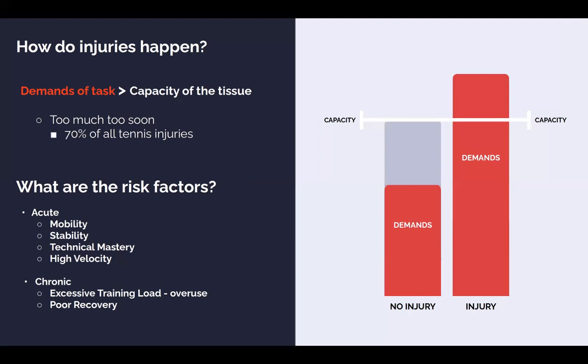No one ever got injured sitting on the couch, okay? Safest place in the world. But we don't play tennis sitting on a couch, so we want to get out and start getting used to these high velocity actions, which we're going to talk about in a little bit. If we sprint around the court, high intensity sprinting, changing direction, that's where injuries are more likely to occur. On the chronic side of things, we've already discussed the overuse injuries from doing too much too soon. And as a result of doing too much too soon, if we have poor recovery, that's going to increase our likelihood of injury.